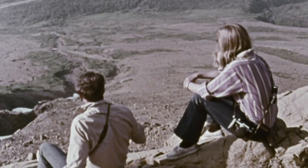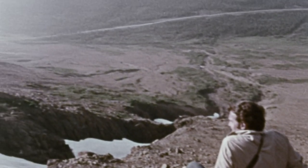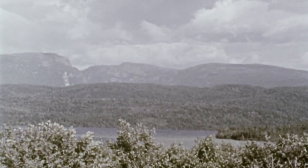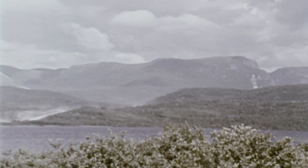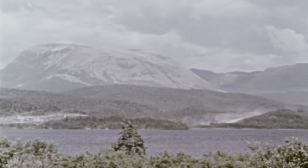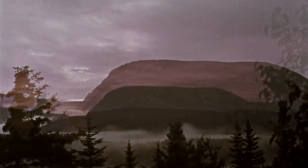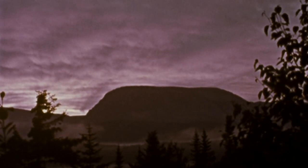The climber's ultimate reward, the view from the top. Wild country. Somewhere down in those valleys, newly introduced species of animals are beginning to thrive, and older ones are beginning to flourish again. Long thoughts as the afternoon wears on, and dusk turns flaming red over Gros Morne Mountain.